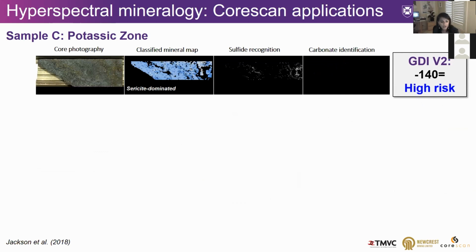And if we look at a final sample from the potassic zone, if you look at the sulfide recognition image, you can see there are speckles of white there. There's quite a few speckles, and we can see that actually the pyrite in this particular sample is somewhat associated with the sericite. Can't see any carbonate in this sample whatsoever, and the GDI has correctly identified this as a negative number sample with a high risk.